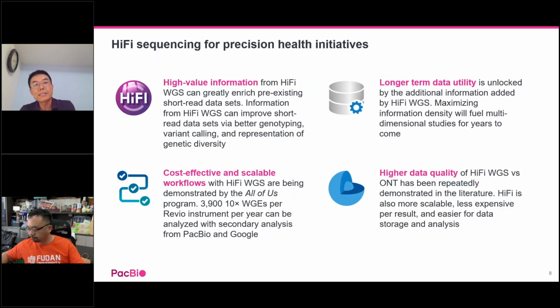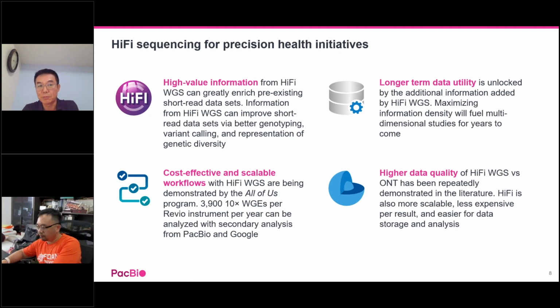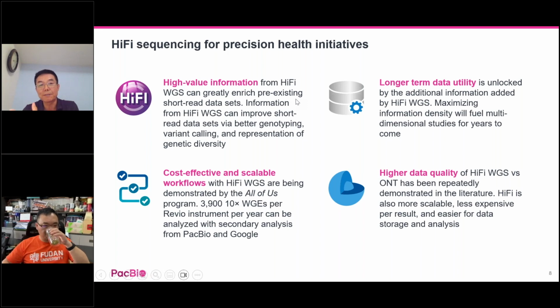HiFi sequencing is really built for precision health initiatives in the context of population genomics. The high value information brought by HiFi-based whole genome sequencing can enrich pre-existing short-read data sets. As you can appreciate, a lot of whole genome sequencing PopGen projects started with short-read-based technology, and the information gleaned by short-read technology is quite limited, as we saw in the previous slide. So the information from HiFi whole genome sequencing can really improve upon the short-read data set, with a better understanding of genotyping, variant calling, and the representation of genetic diversity.